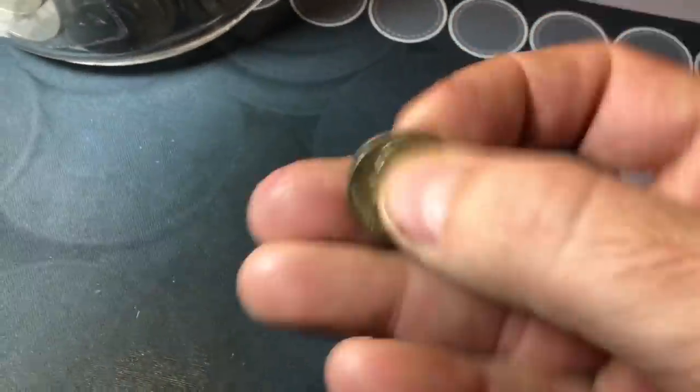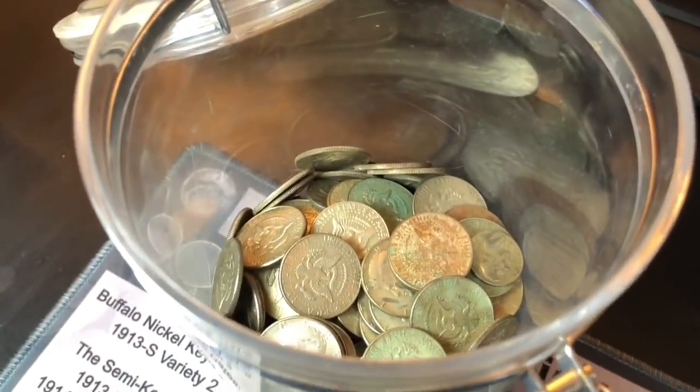Oh yeah, and another silver war nickel for the 2020 silver jar.